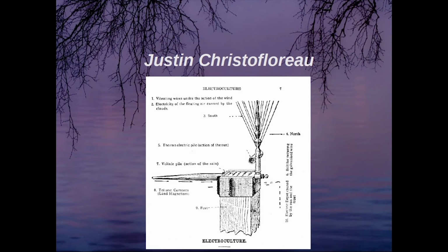One area that you may find interesting to look at is the work of Justin Christoffleroe, who was working in the 1920s and 30s in France using electroculture. Christoffleroe was creating his own technologies to work in with the magnetic and electrical fields of the planet to draw down energy from the air and to insert it into the soil. And here's a picture of one of his devices.